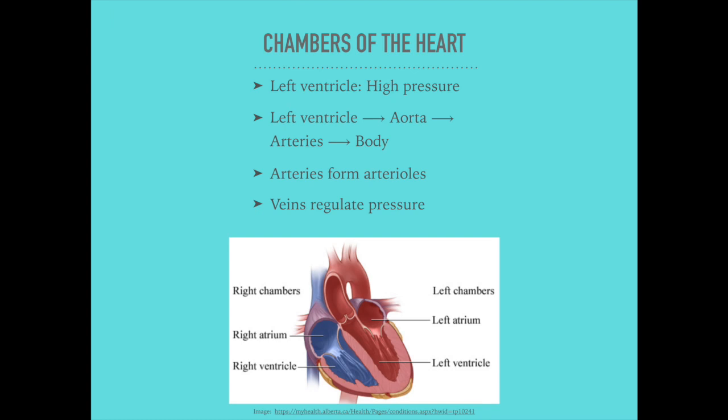In fact, the reason it seems like the heart is situated a little bit to the left of center is because the left ventricle is so big and muscly. It has to be that way in order to keep the pressure high enough that the oxygenated blood will get out of there. From the left ventricle, the blood moves through the aorta, a giant tube, and then through the arteries, which are blood vessels that carry blood away from the heart, to the rest of the body.